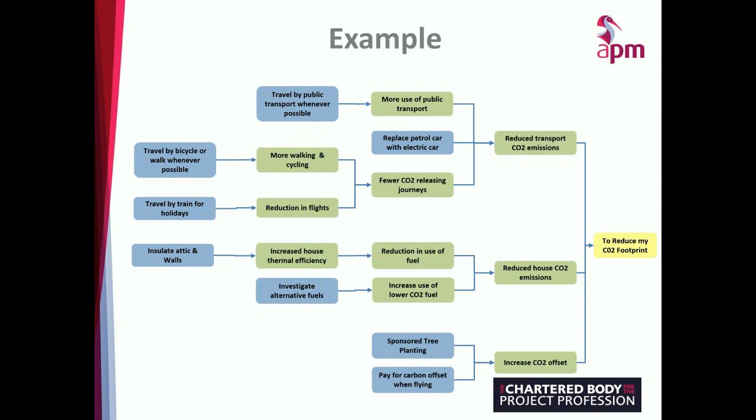So I've kept this relatively simple, but you can hopefully start to see that as you start to look at the items in here, you could start to develop it further. Okay, so hopefully that's giving you a flavor of what a benefit map is. There are key principles involved in a benefit map, and there's a simple example here which shows you what one might look like. But why? What's the point of it? Why bother? Is it worth any time and effort?